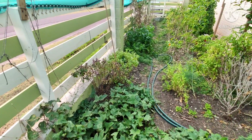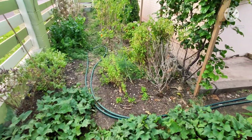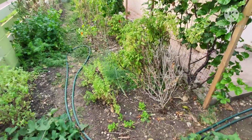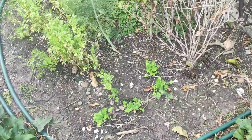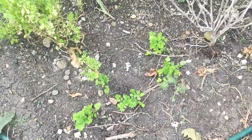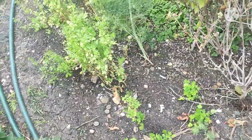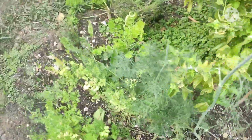So there's some herbs here. These are different varieties of basil, and then various different herbs here. I don't know if you can see if I go a little bit closer. There's a mixture of seedlings and established plants. These ones are some coriander and some dill. I actually really like coriander and dill. There's some slightly bigger coriander and dill. These are at different stages.